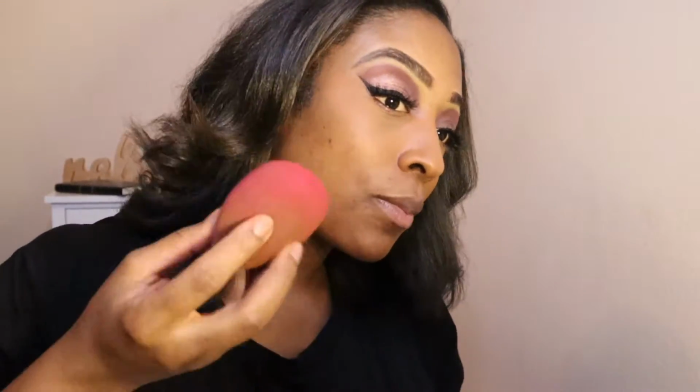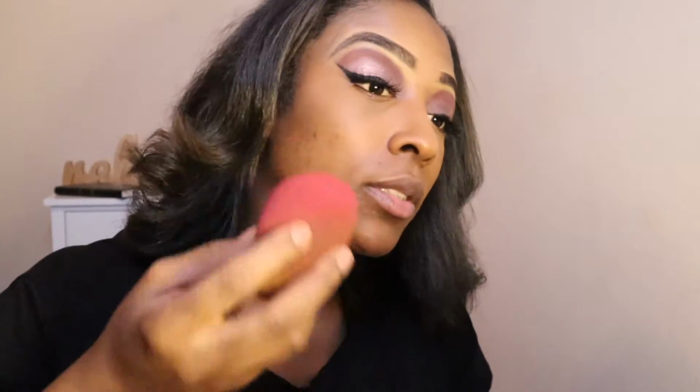And I'm gonna use this part of my sponge, you guys, because I don't want to mix products. I want to give you guys my honest opinion on each foundation. And if you want to shop it and purchase it yourself, you at least know which one you want, sis. So again, you guys, I have some spots. I have like a beauty mole here, and a little bit of just tiny spots here. You can see them, but I want to see if it's gonna cover it up.